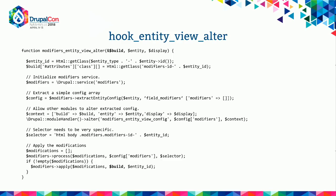So a little bit of code. The magic happens in hook entity view alter, and this hook is fired when an entity is being displayed with a view mode, which is the dollar display there. And what happens is this build array gets updated with CSS and JavaScript and different attributes. So the name of the game here is for us to update that build array with data that is present in the modifiers.